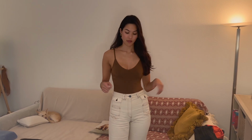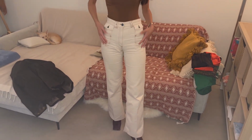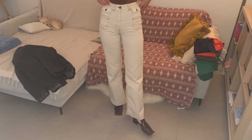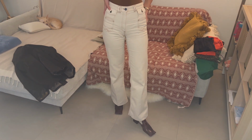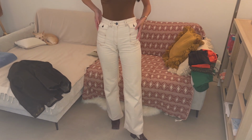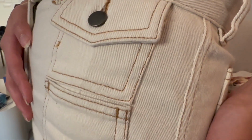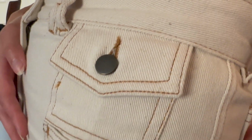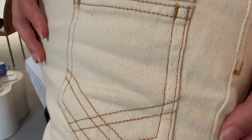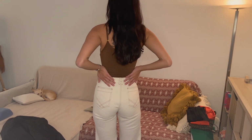I styled it with these jeans from Gérard Darel, a French brand. They are famous for this specific cut of jean. It's a high waist with a slightly flared leg, which I think is very flattering and also very comfortable to wear. What I love about this combination is that they are an off-white with a brown seam. So the seams are a nice chocolatey brown all throughout the pockets here, and also on the pockets in the back and all the belt loops.